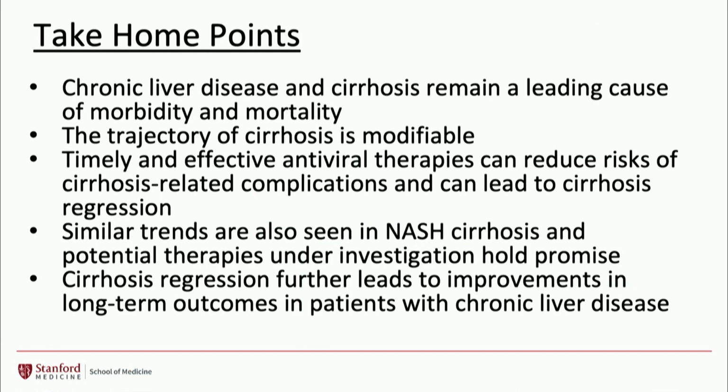And so just to summarize the main take-home points: chronic liver disease and cirrhosis remain a leading cause of morbidity and mortality. And the question is, with cirrhosis, can we change the trajectory? Hopefully I have been able to convince you that at least for viral hepatitis, the answer is a resounding yes, that the trajectory of cirrhosis is modifiable. Timely and effective antiviral therapies can reduce the risk of cirrhosis-related complications and HCC, and can lead to fibrosis and cirrhosis regression.